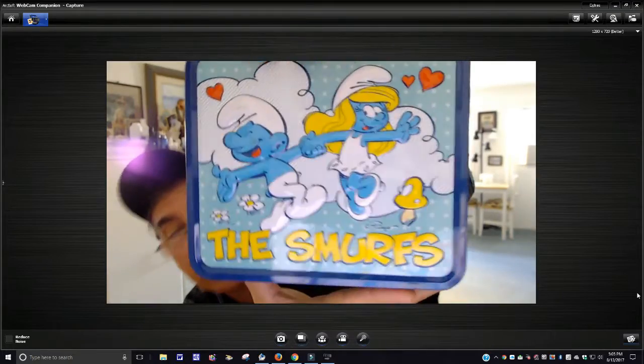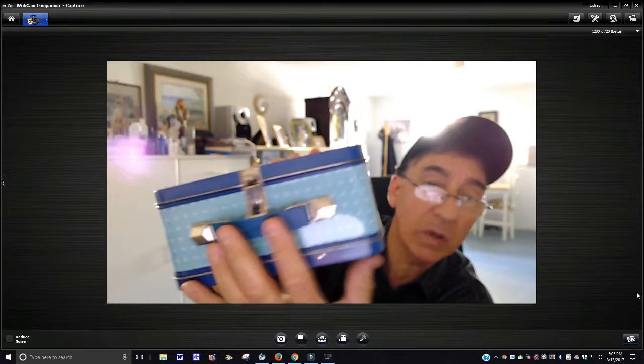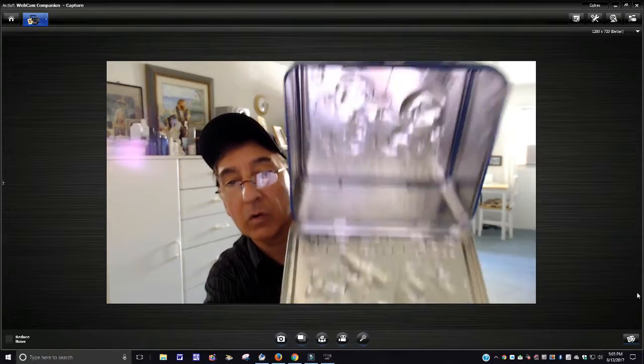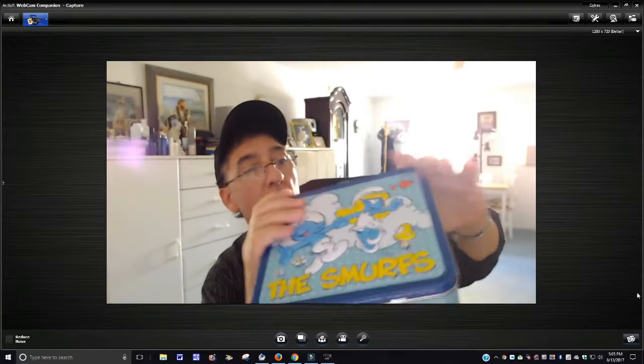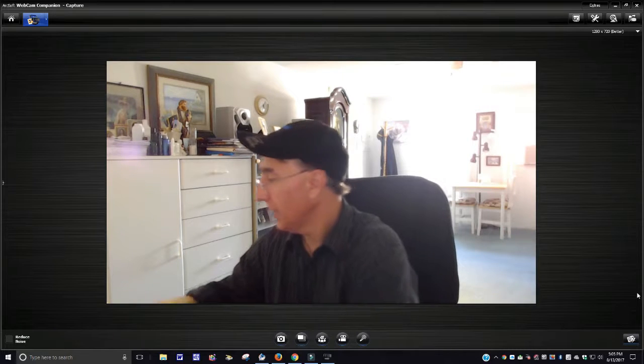Okay. But otherwise, it's pretty clean. The inside's pretty clean. Handle's okay. Handle's intact. Not bad. No cracks or anything. The inside is clean. A little stiff opening up. That's what we got going on. All right. Little Smurf lunchbox. No thermos included. What you see is what you're getting.